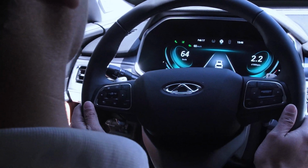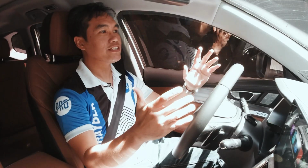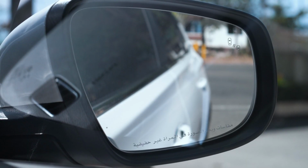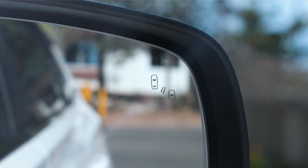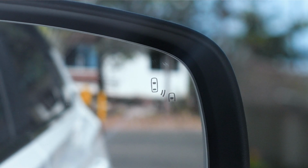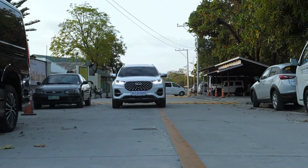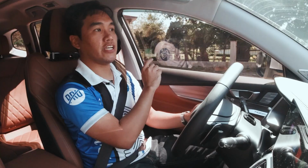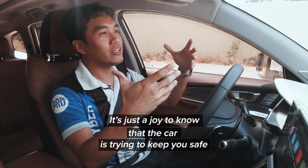I found that lane departure warning works best for me. The system gives me that option to still maintain control, and it warns me when I'm stepping out of bounds of my lane. The blind spot detection has that icon. It shows up on both the side mirrors. It really flashes up and notifies me as the driver that there is a vehicle somewhere on those sides. It's also useful before you actually change lanes, because here's the thing. If there's somebody who wants to overtake you, usually that's where accidents happen, right? It notifies me as well. It's just a joy to know that the car is trying to keep you safe.